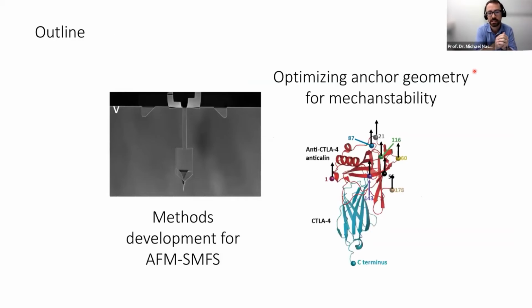I'll talk about some of the methods development that we're doing for single molecule AFM stretching and pulling and unfolding of proteins. And then I'll tell you one short story about optimizing the anchor points to achieve higher mechanostability in a cancer therapeutic.